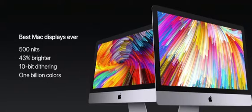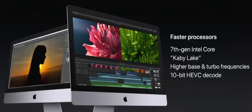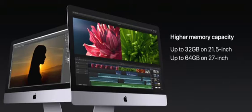Apple has introduced new iMacs. They have a maximum screen brightness of 500 nits instead of 350 nits, which is 43% brighter. They also have 10-bit dithering. The new iMacs also have the new Intel 7th generation Kaby Lake processor. There is twice as much maximum RAM now, with up to 32 gigabytes on the 21.5 inch and up to 64 gigabytes on the 27 inch.